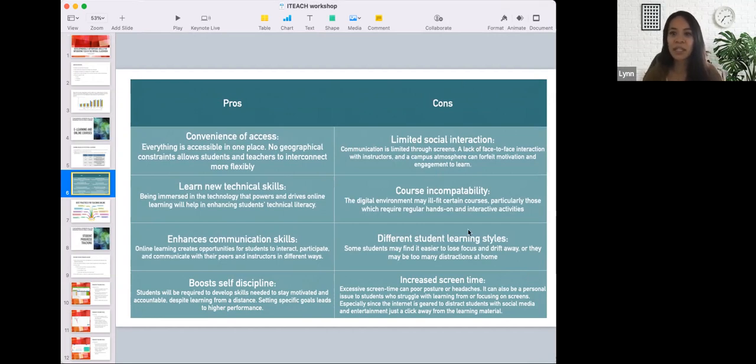The third con would be different student learning styles. There are different student learning styles. Some students learn better like auditory learners, visual learners, stuff like that. So some students might find it easier to lose focus and drift away if they are engaging in an online course, or there might be too many distractions at home for them.